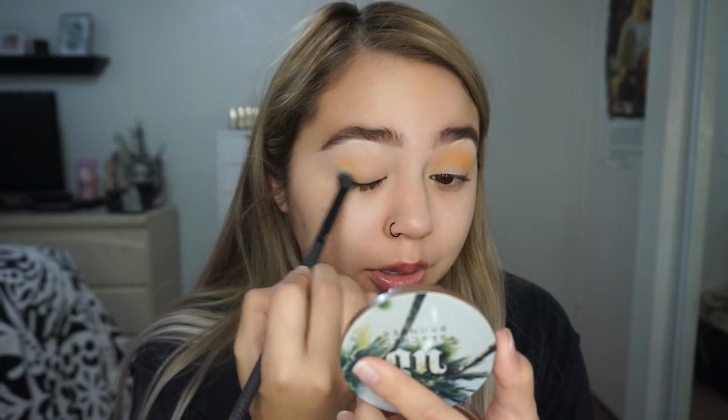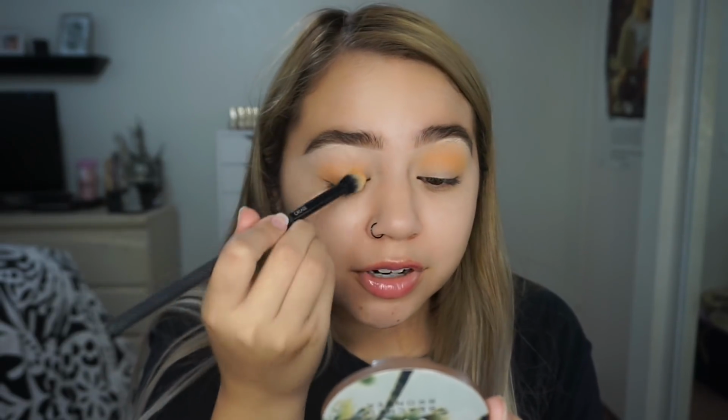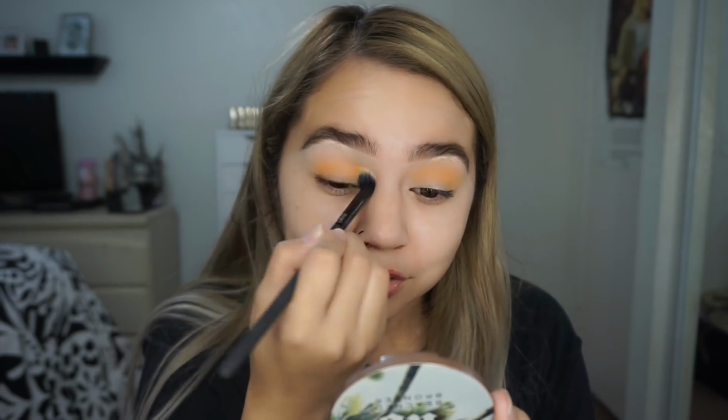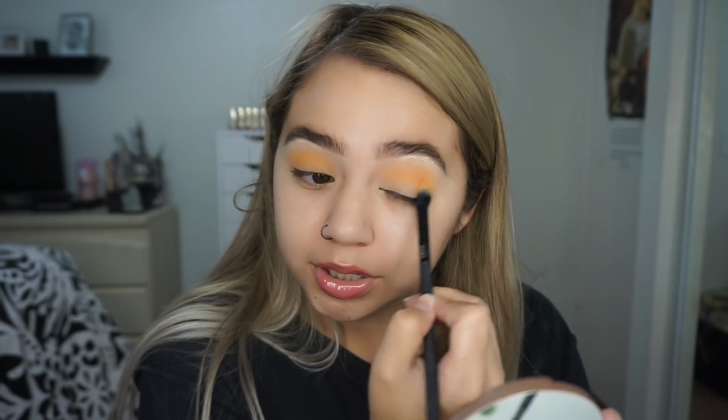It's definitely one of those colors that I would just put all over my lid and throw in my crease and just blow this shade out whenever I don't feel like doing anything super crazy. Not too much kickback in the palette either, which is nice. And they're blending really nice.